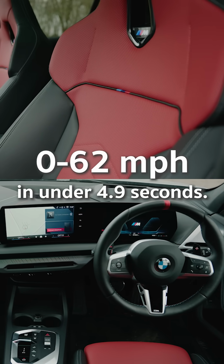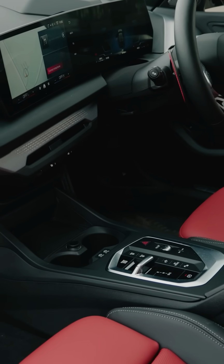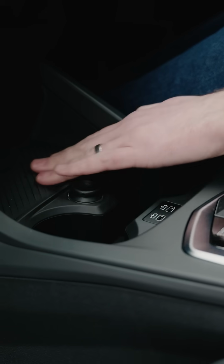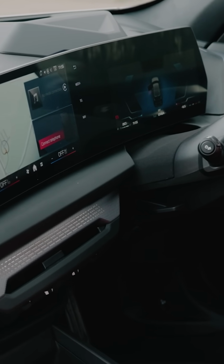It's really smart up here. So this interior is one of the big changes versus the previous M135i and 1 Series. In fact, overall this interior is a real highlight of the updated M135. It feels really quite special, more so than a Golf R or Audi S3.